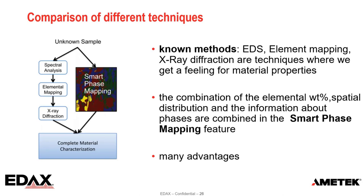So I want to compare in this slide the known analysis methods to the smart phase mapping. We know different methods to characterize materials in terms of their chemical composition. Some well-known methods are, for example, EDS, elemental mapping, and X-ray powder diffraction. Both EDS analysis and element mapping do not make any statement about the phase composition.